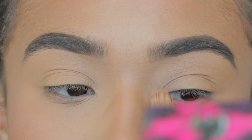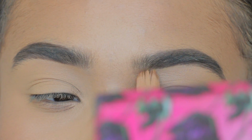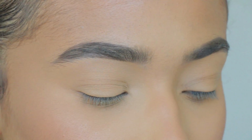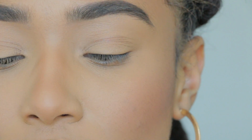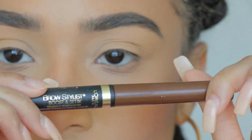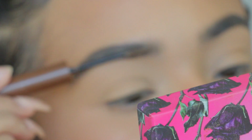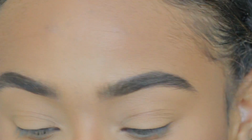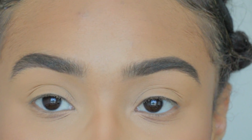So I went ahead and did my other brow, and I'm just going to ever so lightly clean up a little bit. I'm going to be using a little bit of this brow stylist, the Boost and Set, and I'm just going to lightly take that through my brow. Next I'm going to take some glue. I'm going to use some eyelash glue for my brows to keep them in place.